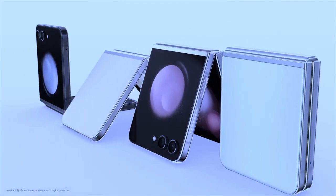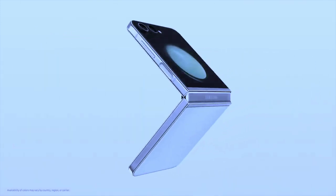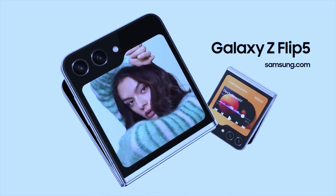At $999, the Galaxy Z Flip 5 remains Samsung's most affordable foldable phone. It's good news then that Samsung continues to offer a solid phone at that price, though we'd like to see more substantial changes down the road.